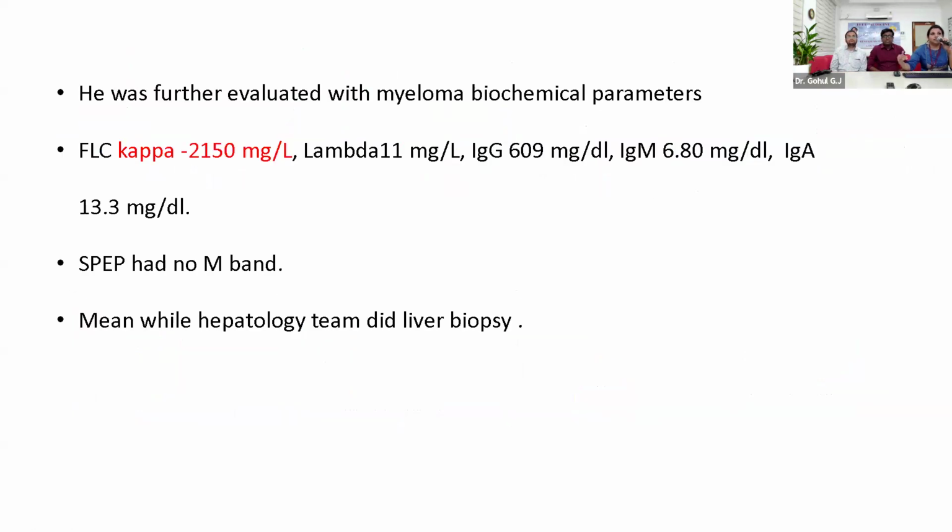And now again, since plasma cell leukemia was the diagnosis, it was again evaluated with the myeloma biochemical parameters, which showed FLC kappa of nearly 2150 milligram per dL and lambda 11 milligram per dL, kappa lambda ratio more than 100, and immunoglobulins of 609 milligram per dL, IgM 6.8 and IgA of 13.3 milligram per dL. But SPEP did not reveal any M-spike.